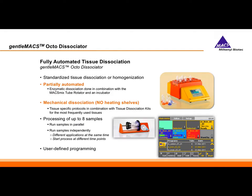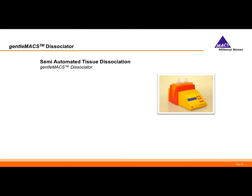We also have the Octo Dissociator without heaters, and I rarely see people buy these because if you're going to buy an Octo Dissociator, you're going to spend a little bit more just to have the heating mechanisms. If there are no heating mechanisms on the instrument, there is a workaround, but it's just a little harder and it's not as automated. And then we have our semi-automated tissue dissociator. This is what I call the little guy. It's just a 2-headed simple dissociator. You can only run one program at a time, and it has 2 different heads.